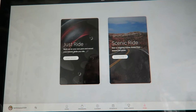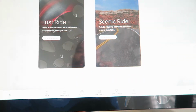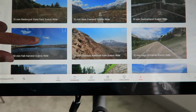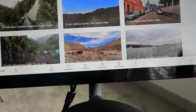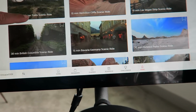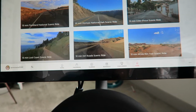And this is really cool too. So it has like a just ride feature. Sometimes you don't want to take a class, you just want to ride and just kind of chill. So this is good for that. Then it also has a scenic ride, which is really cool. So you can pretend like you're riding in Switzerland. There's a Utah ride. I think there might be a Sedona ride too. Ooh, that's me. Which is pretty cool. So yeah, we're really excited about it.